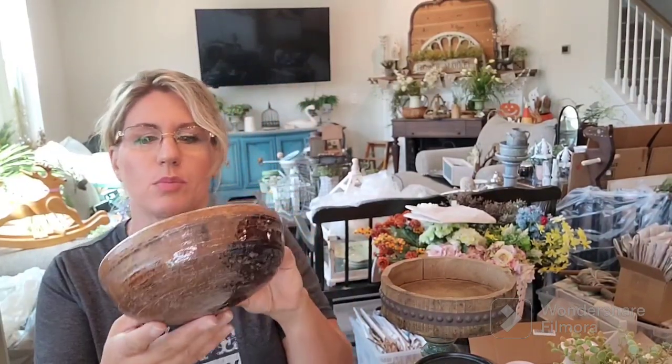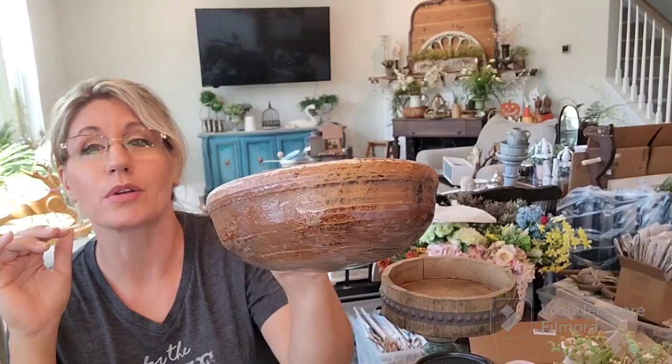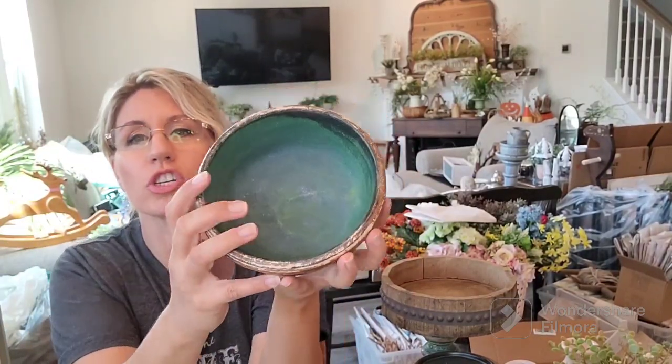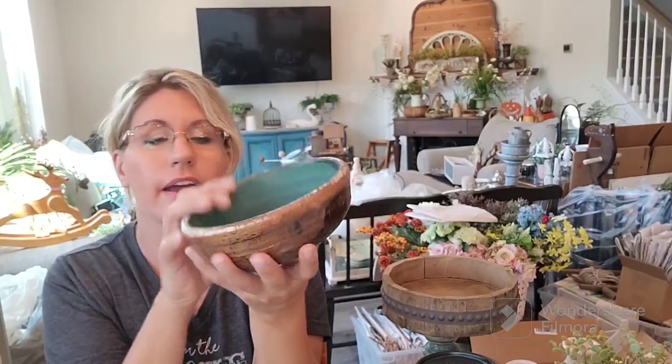I really liked this bowl. I like pottery, and not everybody likes pottery. I think pottery is just really cool. So a pottery bowl. It's kind of rustic looking, but then it's got this gorgeous turquoise color on the inside. And I just think it's beautiful.